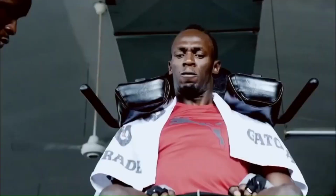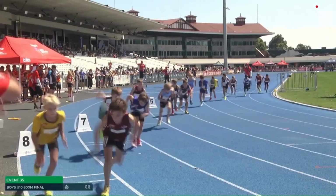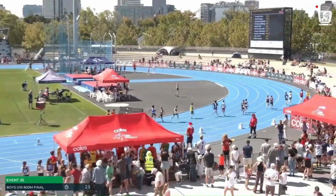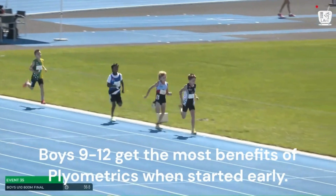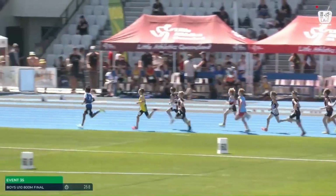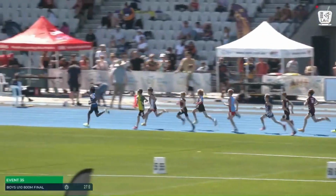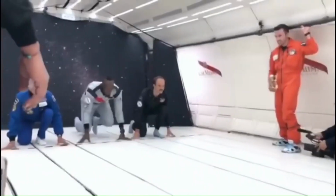A noteworthy aspect worth considering is the impact of plyometrics on pre-adolescent boys. Studies show marked improvements in sprint velocity and step length among boys aged 9 through 12 engaging in plyometric exercises. If you have a younger sibling, introducing them to these exercises early could set the stage for future athletic success.